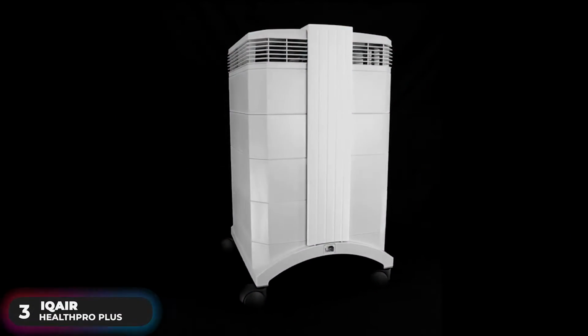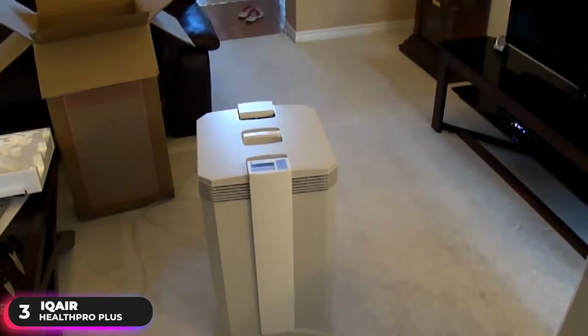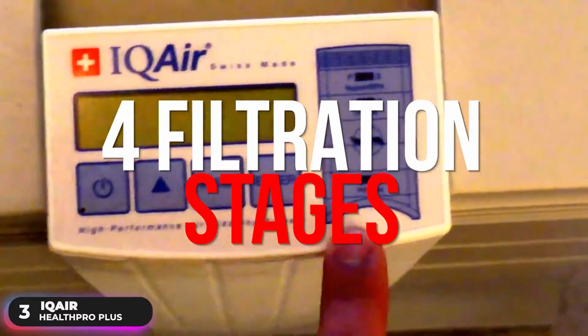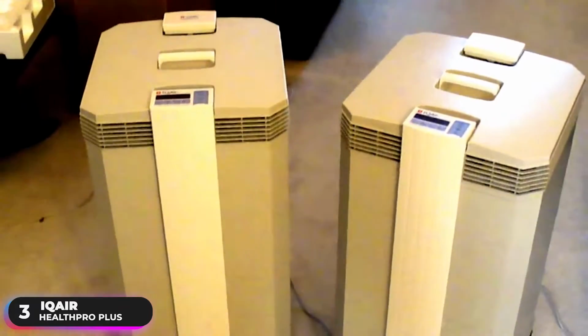Number 3. Best for allergies. IQ Air Health Pro Plus. The IQ Air Health Pro Plus is our pick as the best air purifier for allergies. Effective against ultrafine particles that linger for long periods, this air purifier uses 4 filtration stages to deliver the purest air. First, the Premax microparticle filtration eliminates coarse particles.